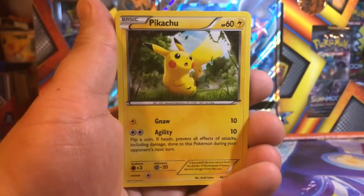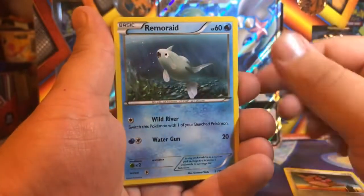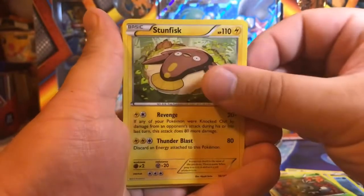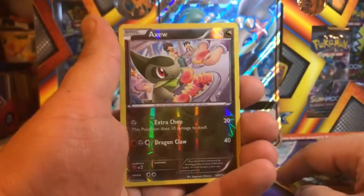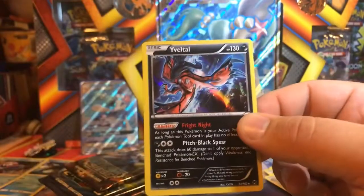So, yeah. We're going to start off with a Pikachu. Hoot Hoot. Remoraid. Teddy Ursa. Scatterbug. Stunfisk. Ursaring. Magneton. And Axew is our reverse holo, which is just a common. And a holo of Veltal. The Fright Knight of Veltal.